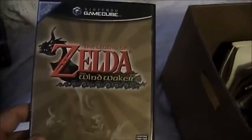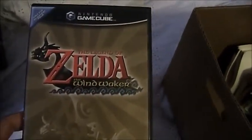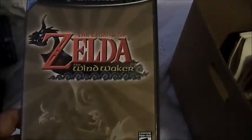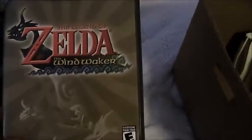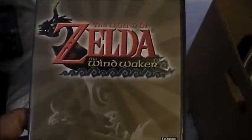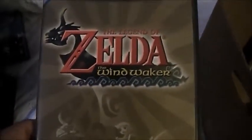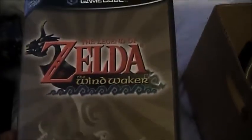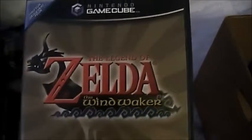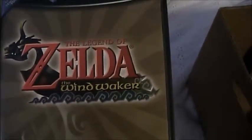I also picked up, in another deal, Legend of Zelda, The Wind Waker. I picked that up from a guy who was selling it to a local game store. I saw it in his hand and asked him if he was trading it in. He said he was. And then I told him, see what the lady will give you for it, and if you don't like her deal, come talk to me outside. So from what I understand, the lady at the store offered him like $10 cash or $20 store credit.